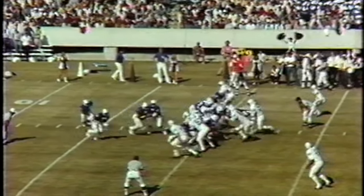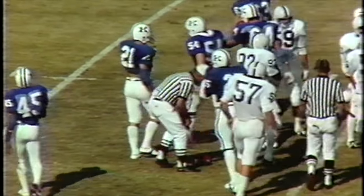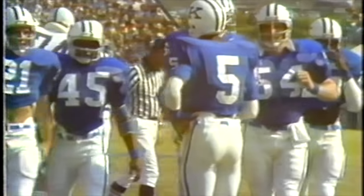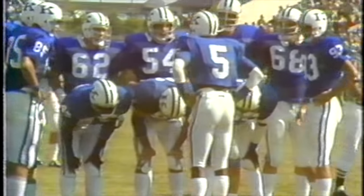Kentucky with the ball at the Kentucky 20. A new quarterback is in the game, Bill Colston. He hands off to his fullback, Joe Dupre, and Dupre gets nothing against this, to a great extent, freshman defense in there right now for Penn State. We're in the final 4 minutes of the game.